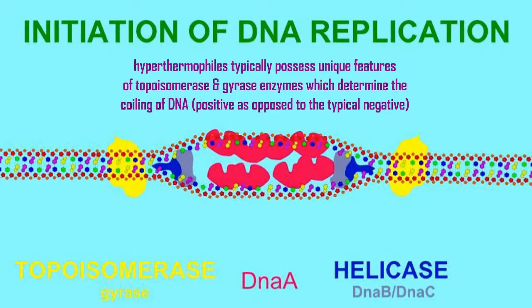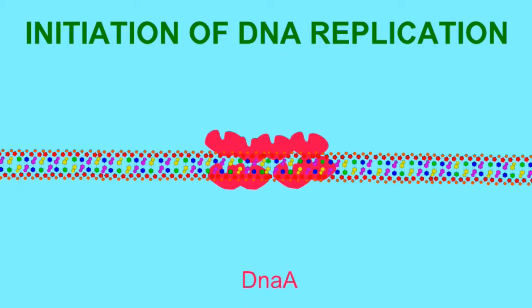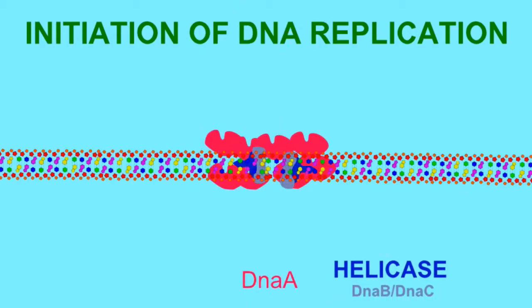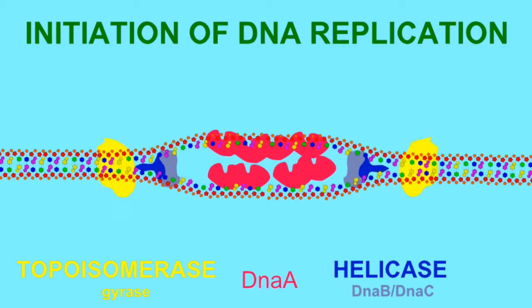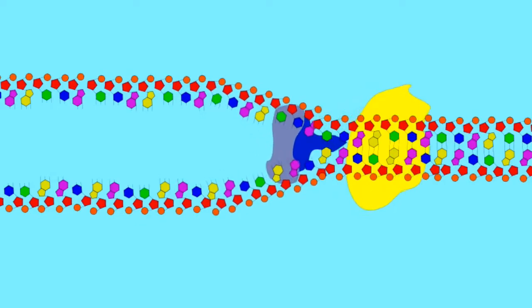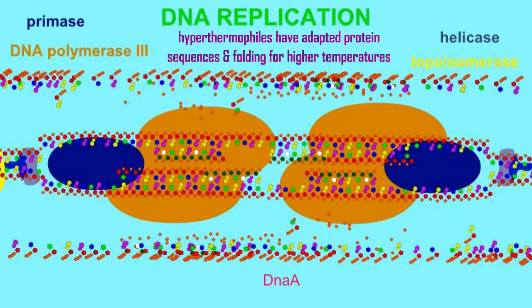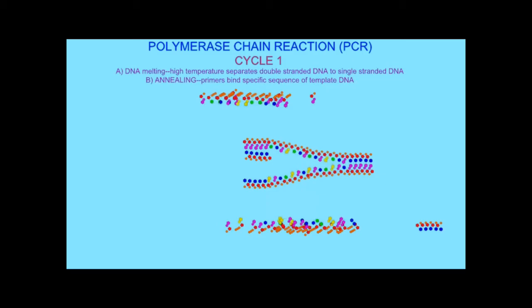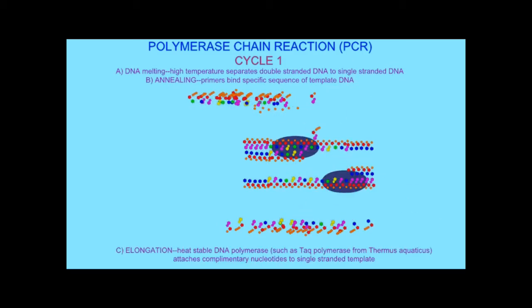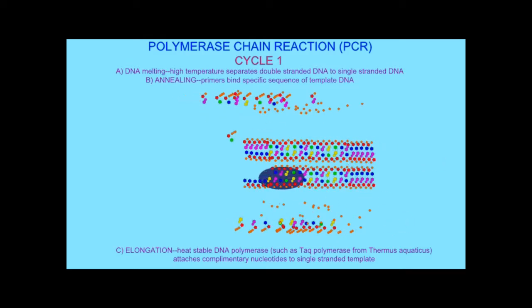The enzymes which work with DNA are unique in hyperthermophiles. So, for example, the topoisomerase and gyrase enzymes are unique, which then control the coiling of DNA, making it supercoiled in a positive direction as opposed to negative. And so this is an adaptation to high temperature living. Since heat can change the folding of proteins, the amino acid sequences of the proteins of hyperthermophiles are different, because it then allows for a folding which is stable at a high temperature.